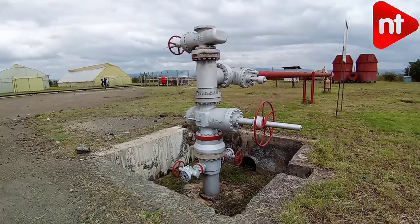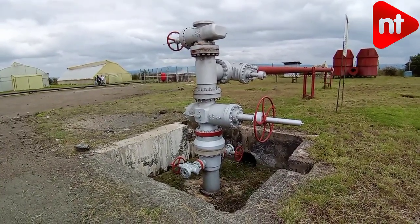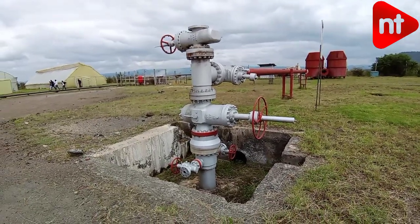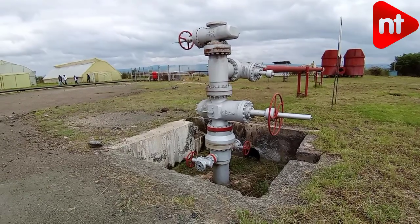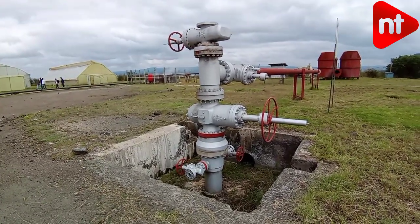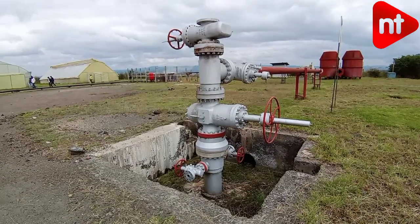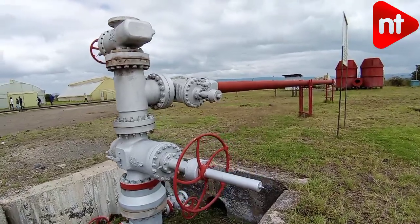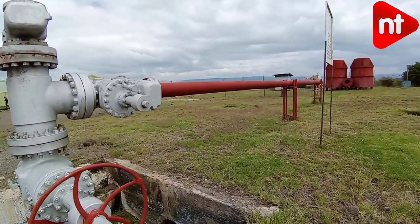To start with, we are at this well here. It's called well 3. By well 3, it means it was the third to be drilled, a successful one. And from here, this is where it gathers the steam. And there's a pipeline that goes down to another area there. Let me show you.